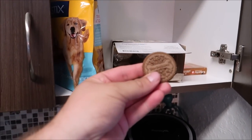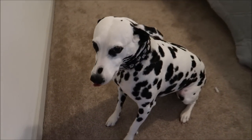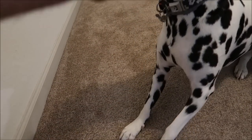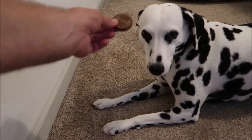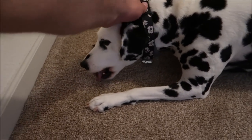Oh, let's give her this one right here. Yeah, this is the one. Gracie, where'd you go? You want a cookie? You want this cookie? Who's your good girl? Let me see your paw. Oh, now you're laying down? What do you want, this cookie? Don't take it yet. I'm gonna put it right here. Hold on. Not yet. Here you go. Oh, you're such a good doggy.